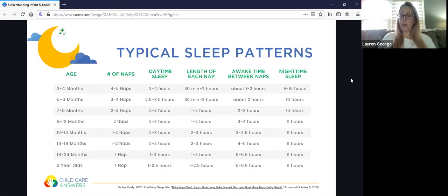For a 12-month-old who has a longer awake window from 3 to 4.5 hours, if they woke up from their nap at 2:30, which is consistent for a toddler in childcare, then that next sleep, so bedtime sleep, if they're doing one nap a day, is 3:30, 4:30, 5:30 to 7. So anywhere between that time frame, they're going to be tired and ready for bed.